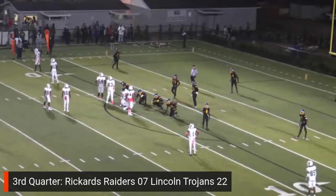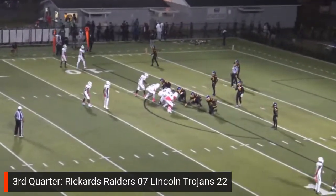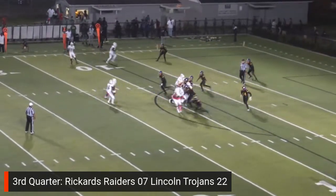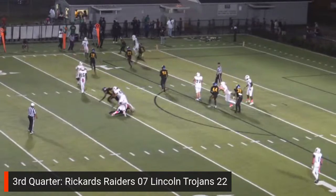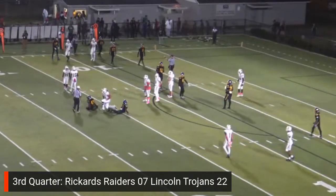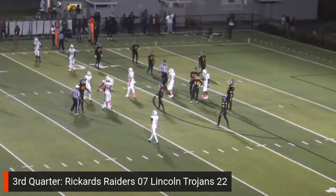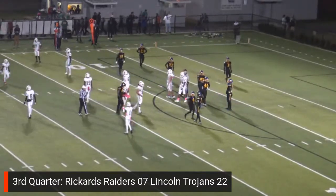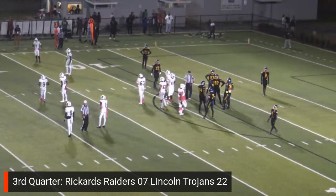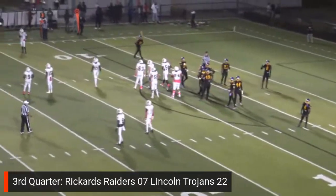2nd and 4. Clock ticking. 4:48 left in the 3rd. Fast snap, able to pick it up. Third down. Rickards is fighting, trying to keep Lincoln out of the end zone. That's going to be easier said than done.